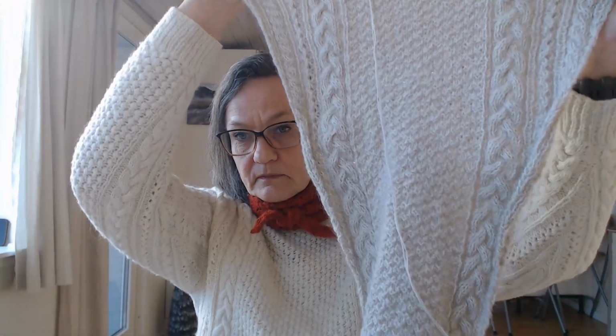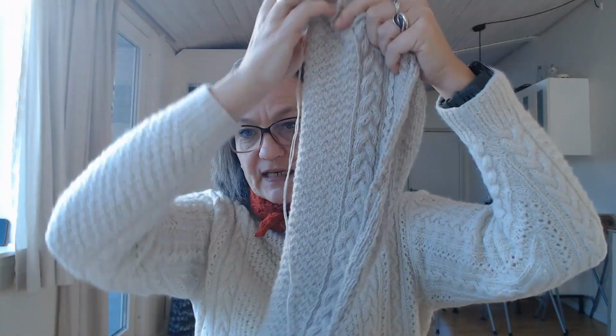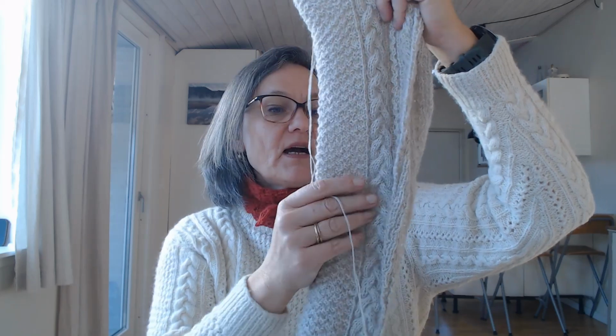There's still a sleeve left to knit. I just thought I needed a tiny break, so I am currently working on something else while this waits for the second sleeve. But the Isla sweater by Line Holme Samsø.